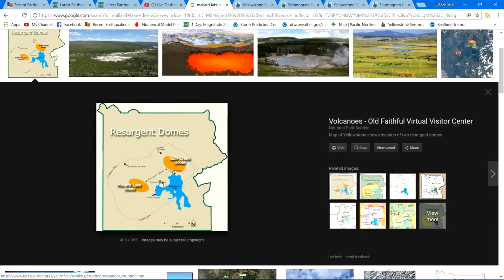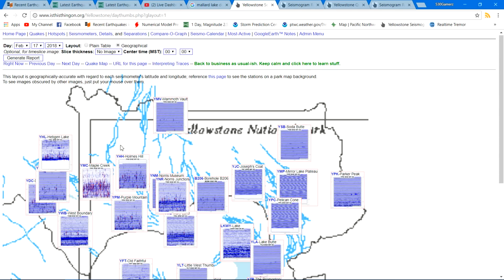I did pull up the domes that were mentioned, the Mallard Lake Dome and the Sour Creek Dome. These are the locations of that, and the earthquake swarm and that little fault system that I showed you is just right off here to the northwest of those two domes. So, like I say, I believe we're just seeing some type of tectonic plate earthquake activity, but on an extreme scale. But it's pretty interesting to look at.